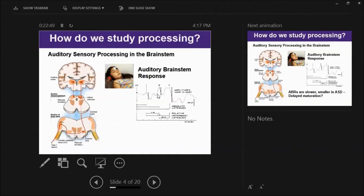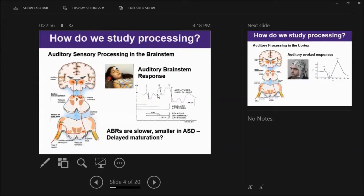And what we know for kids with autism is that the auditory brainstem responses are slower and they are smaller. So the peaks are slower.